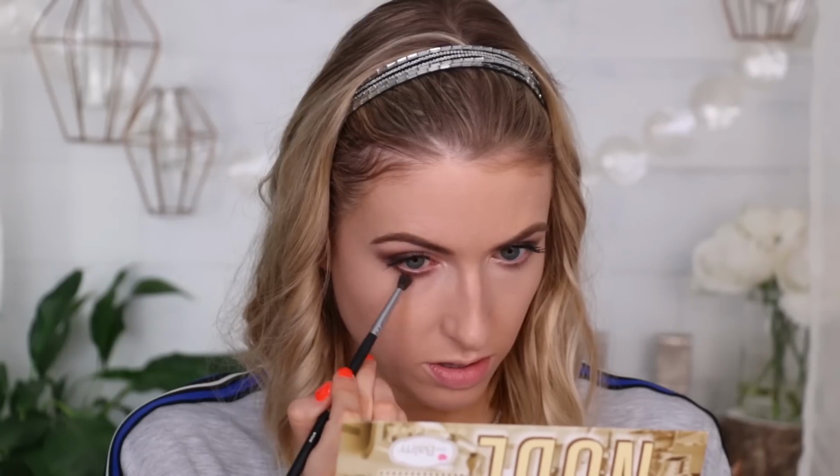And now that I've powdered my face, I'm just going to finish up the eye look, adding a little bit of sultry and smoking it out right underneath the eyes.